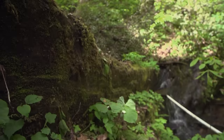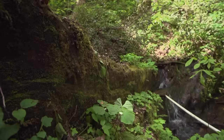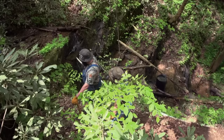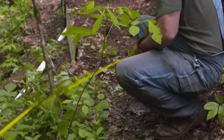Rather than building steps up over this, I think it'd be good to have a walk bridge to walk across that thing. I think it'd be better to walk flat right up there than to try to climb over it. I'd say it can be done. We decided we're gonna go across the ravine, 20 foot to right here, try to make a walk bridge.